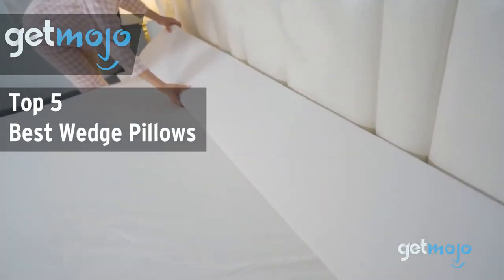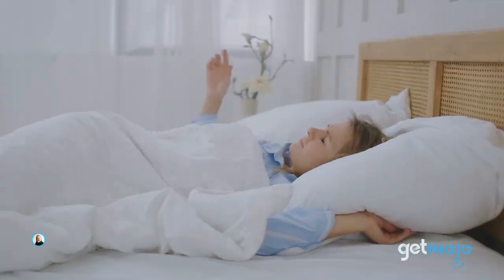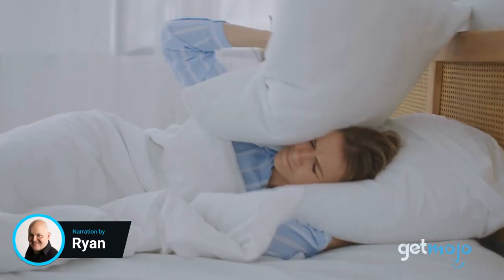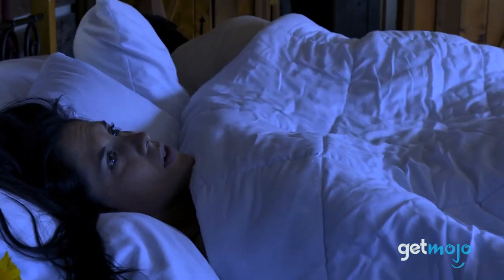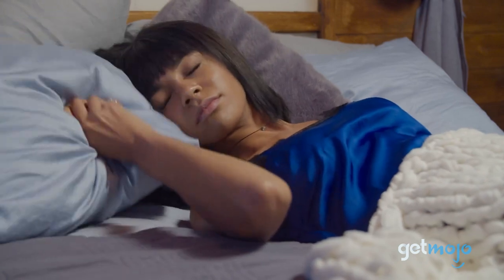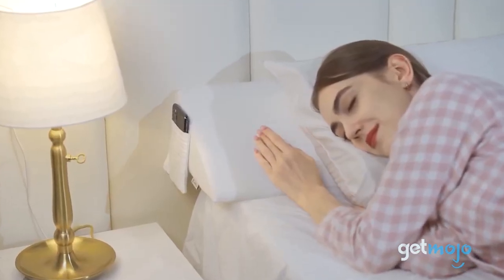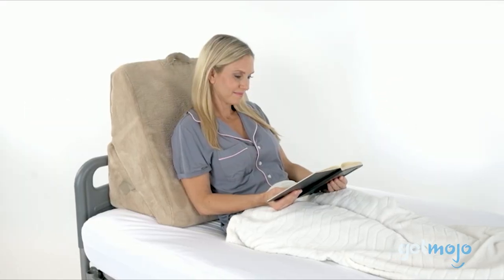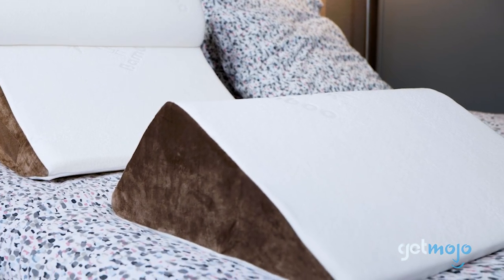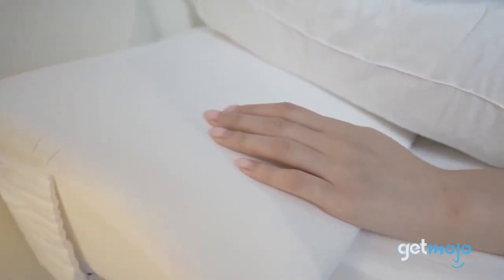In this video, we're giving you our top 5 picks for the best wedge pillows to help you get a good night's sleep. We've all had those nights where we just can't get comfortable no matter what. Sometimes you just need a little extra support from your pillows to find that just right spot to send you off into dreamland. Wedge pillows could be useful at helping back and joint comfort, but there are tons of wedge pillows for sale online. How do you know which ones will actually keep you supported for a long time? Well, we did a deep dive into every wedge pillow we could find, and we have 5 that we think you should take a look at.